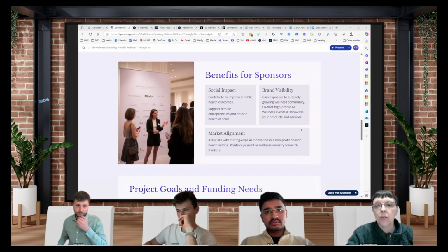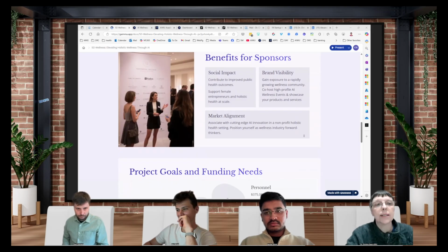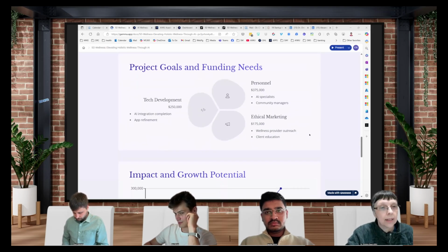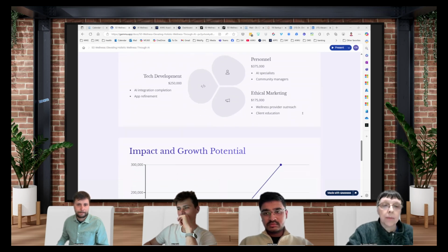We are rapidly growing. The market is very much aligned because nobody does cutting-edge innovation in a non-profit holistic health setting. The project goals are: we need a little help with the tech development. It's already working well, but it needs to be better integrated, and the apps need refinement. It works on mobile and online. We need people, AI specialists, community managers, and we need help with marketing.